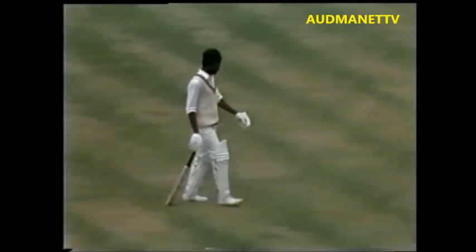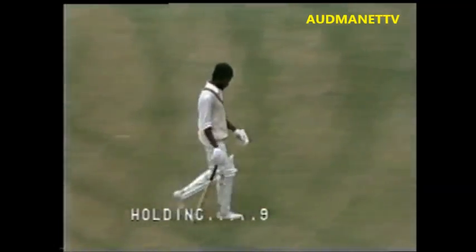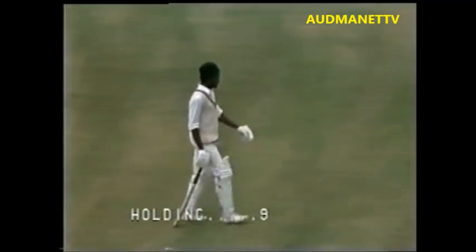A very fast delivery. Holding not in the line at all. The ball beat the outside edge and still collected the off stump and sent it careering out of the ground.